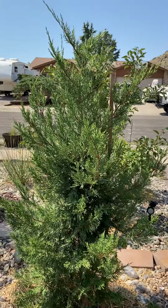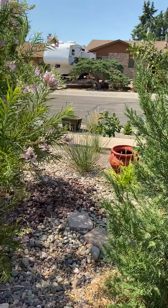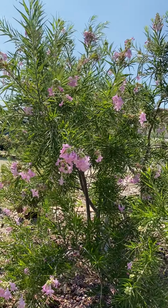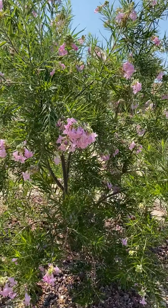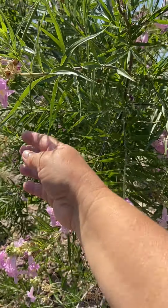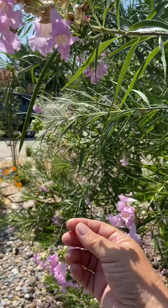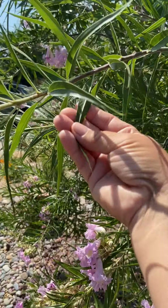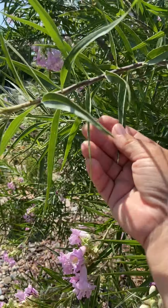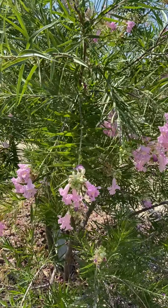The Leland cypress is looking really good. They grow really well here as well. And then the desert willow, I wanted to show you. So here's the seed pods have started right here. And that's what droops down, making it look a little bit willow-like. Also, the leaf is a little willow-like, even though it is not a willow tree. In fact, it's the opposite.